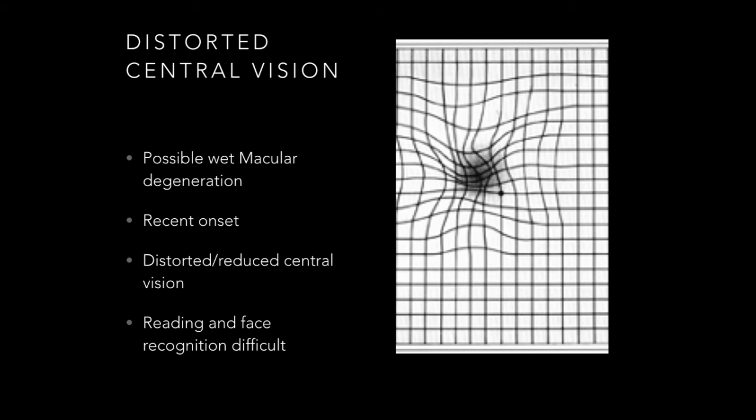The next category on this side of the card is distorted central vision. If a patient presents saying that they've got quite a recent onset of distorted vision centrally, and perhaps difficulty reading, and words and things looking blurred, or face recognition becoming difficult, we are a little bit concerned that there's something happening with the macula at the back of the eye.